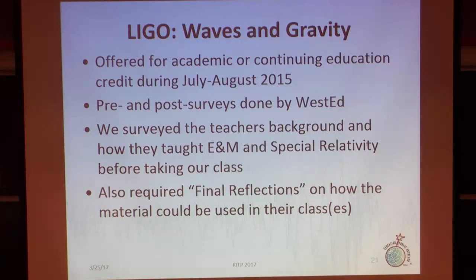and it's, as I said before, aimed at people who teach first-year calculus-based physics. Okay, so that would be AP high school physics or first-year college physics. And so we surveyed the teachers to find out how they taught electricity and magnetism and special relativity. We assumed that nobody knew any general relativity, which was a darn good assumption. And then at the end of the online class, the teachers had to write reflections about how they thought they could use the materials that they just learned with their students.